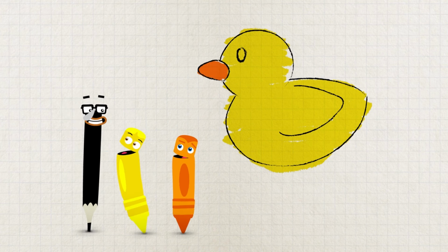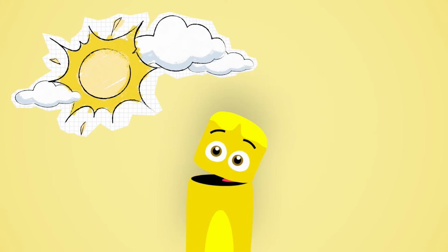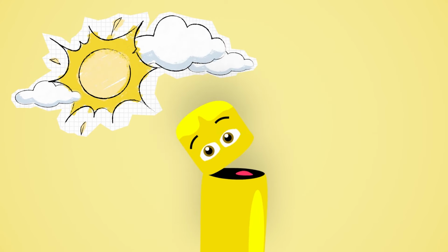This is how you color a rubber ducky. Howdy, yellow, make a sound. How about you show us around?